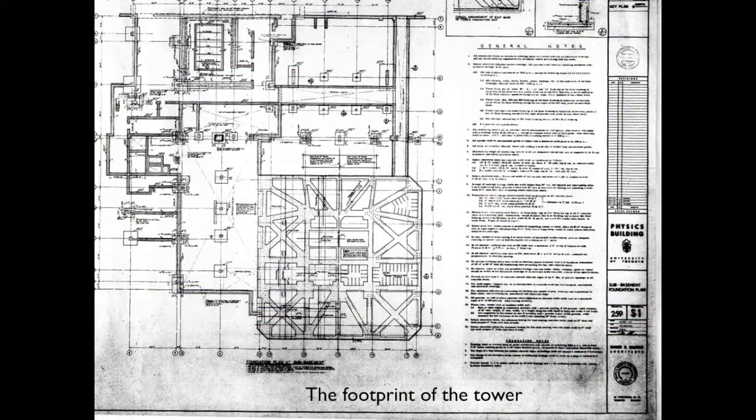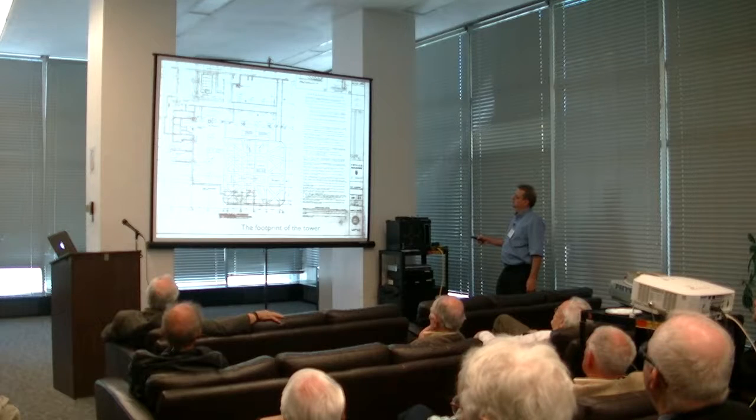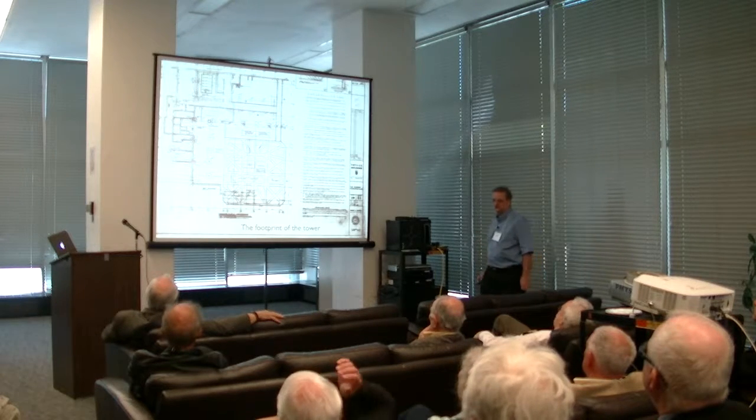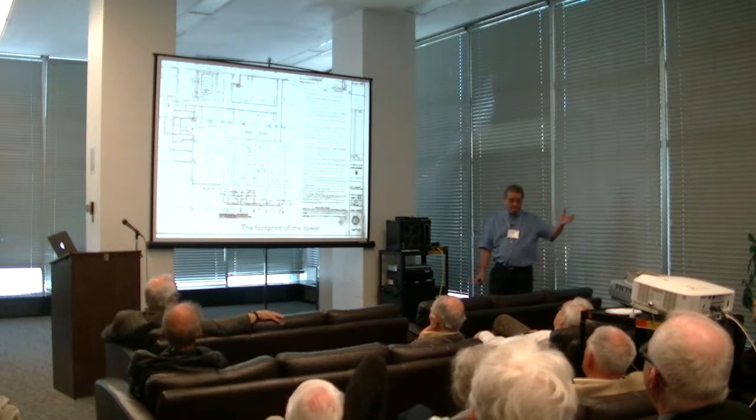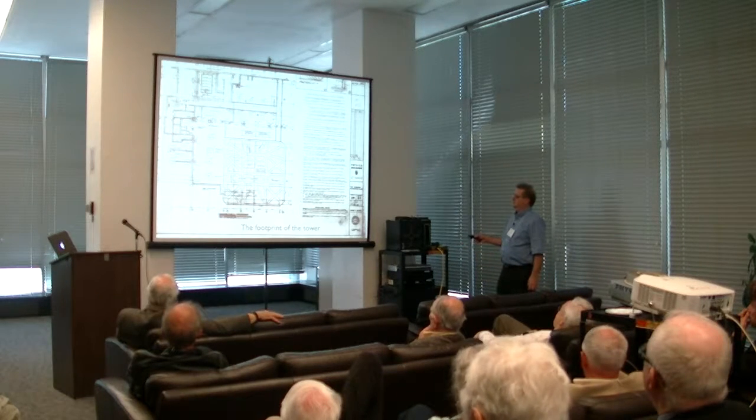So here's the drawing of the sub-basement, the foundations of the building, and here Bill Greer pointed out to me all these reinforced struts and things. These are not normally used in the footing of a skyscraper, even a 15-story one. It's all discussed in great detail here. But this is all to stiffen and to stabilize the tower so the telescopes, which are just undergraduate experimental telescopes, don't wiggle around in the wind.